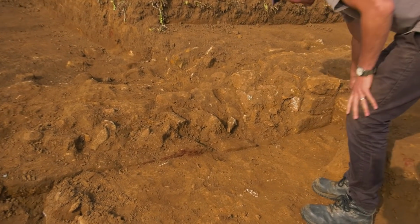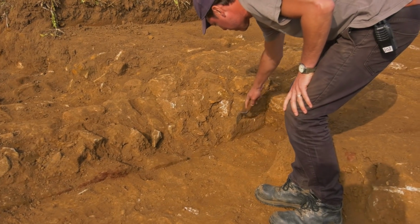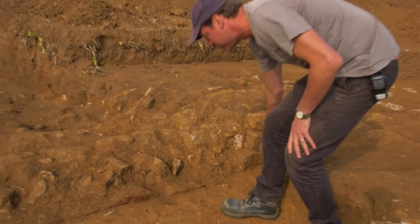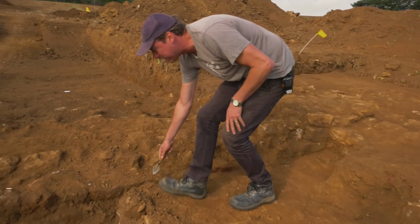It's been really, really annoying me for a couple of days, but I think I've nailed it. See here, we've dug right into the corner there, we have beautifully faced stone, so that's probably a bit of upstanding wall, I reckon. You would not have that underground.